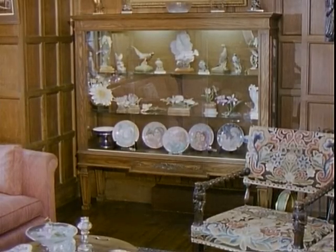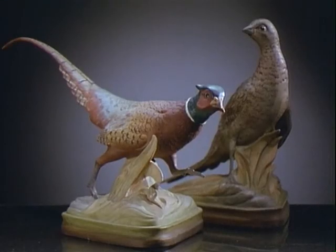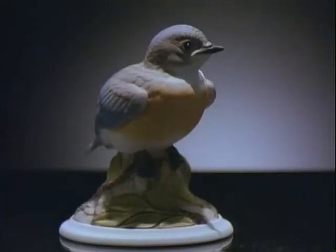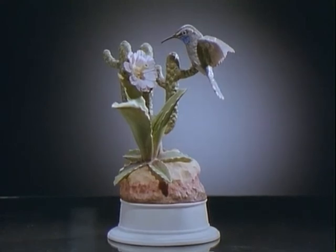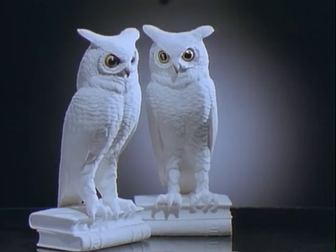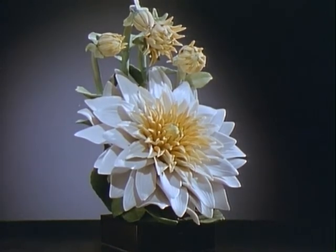This handmade walnut cabinet is filled with porcelain sculptures. These were Christmas and anniversary gifts from members of the family. The work of Edward Marshall Boehm is represented by a pair of pheasants, baby blue jay, bluebird, mockingbird, the wren, hummingbird over the cactus blossom, the peace rose, and a pair of owls. The large white dahlia, one of Mr. Mott's favorite flowers, is the work of Cybis.